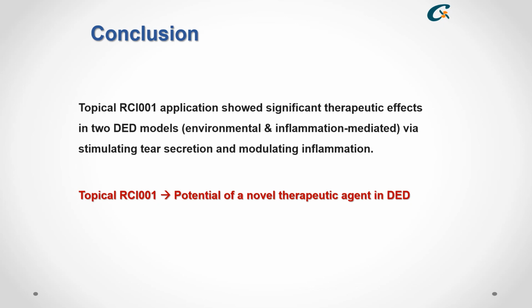In conclusion, topical RCI001 application showed significant therapeutic effects in environmental and inflammation-mediated DED models via stimulating tear secretion and modulating inflammation. We think that RCI001 can be a promising novel therapeutic agent in DED.